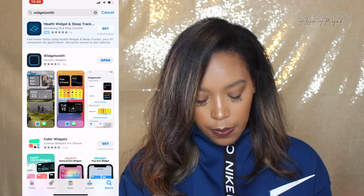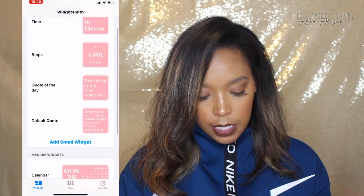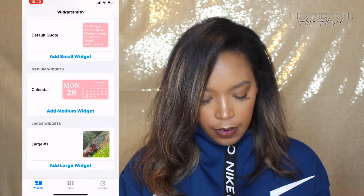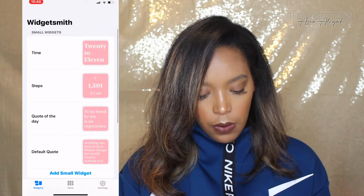So that being said, this right here is Widgetsmith. I'm just gonna open it because I already have it downloaded, and it already shows the widgets that I've created. It starts off with the small widgets, then it goes to the medium and the large, which I was playing with but don't actually have those yet. I kept it mainly to the medium and the small widgets.